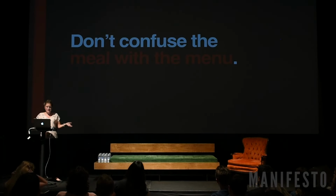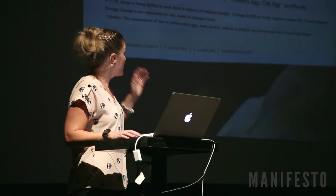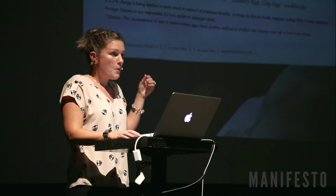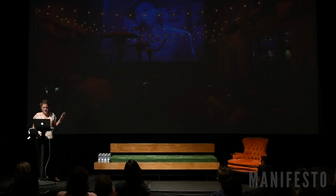So let me put it another way. Here's a menu from Foreign Cinema, one of my favorite restaurants in the city. If you haven't gone there, you need to go there. So the food looks good here, right? But it's hardly the same as the experience of Foreign Cinema. I mean, the food is obviously delicious, but then you've got the mood lighting, you've got the old films being projected. It's just a really cool experience. I think we can safely say that showing and telling is not the same as experiencing.